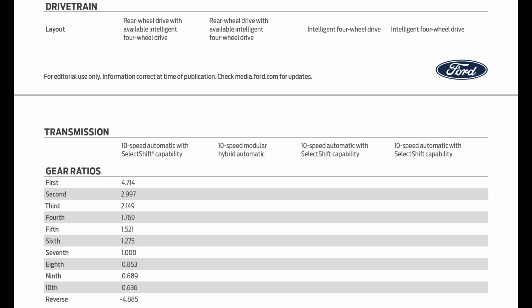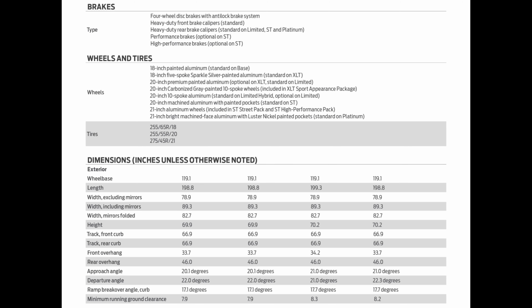And overall, I think they've done a fantastic job with the suspension setup, and I think the 20-inch wheels is also a great wheel size to go with this. I think 21 is a little too much. 18s, you don't have to go that small. I think these 20s look great, and they ride perfect as well.